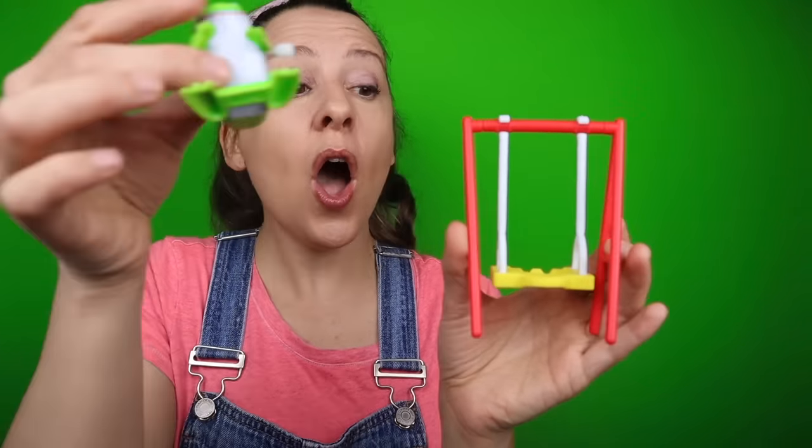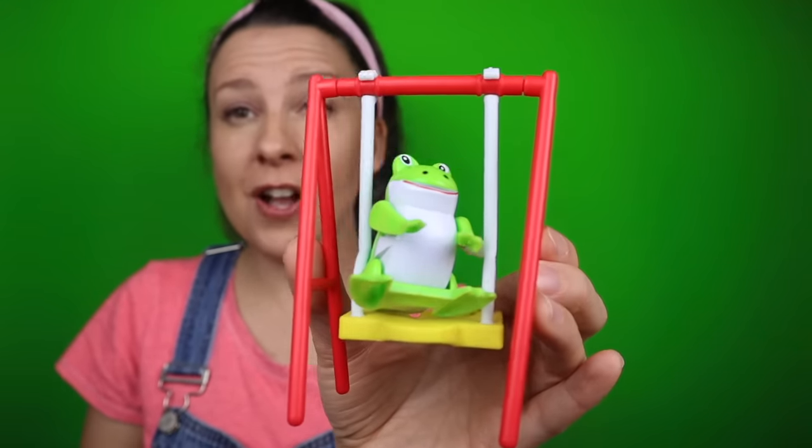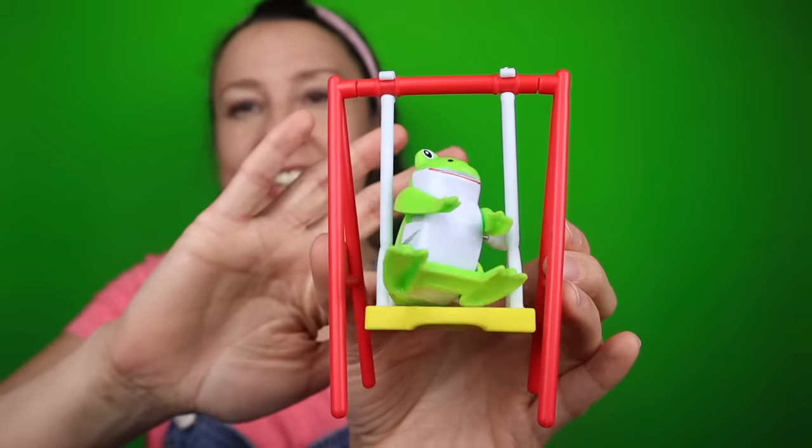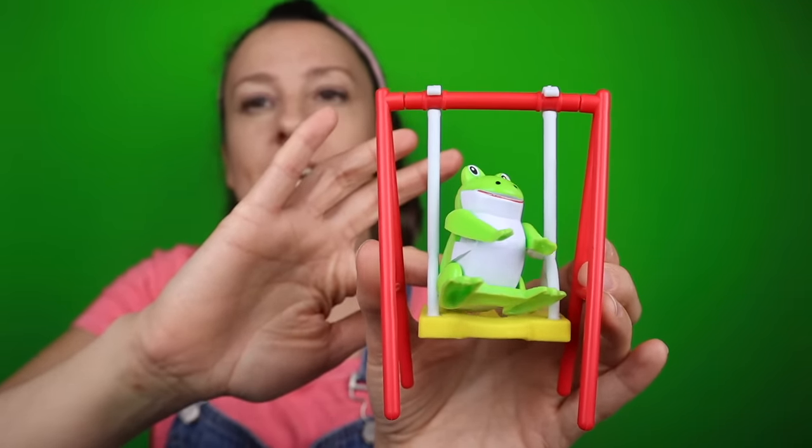What does a frog say? Ribbit, ribbit, ribbit. Can you hop like a frog? Ribbit, ribbit. Should we put Mr. Froggy on the swing? Yeah? Yes? Okay. Let's say on. Put him on, put him on the swing. Should we push Mr. Froggy? We're pushing Mr. Froggy on the swing. Whee!